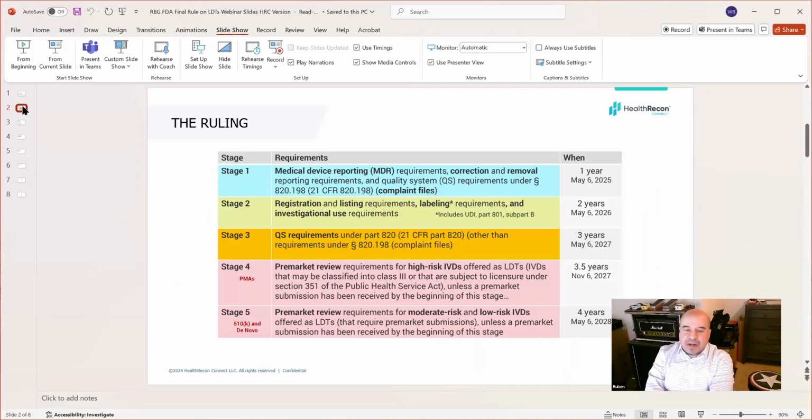So there have been many beautiful presentations from many people speaking about the FDA ruling, and they have been able to break down the ruling in many different ways: from the legal point of view, from the technical point of view, from the combinatory point of view of those areas, what are the operational components, the financial components. There are many other webinars that can talk about that, and we can talk about any of those topics, and it will take us hours because every laboratory is unique. Every laboratory will be impacted differently.